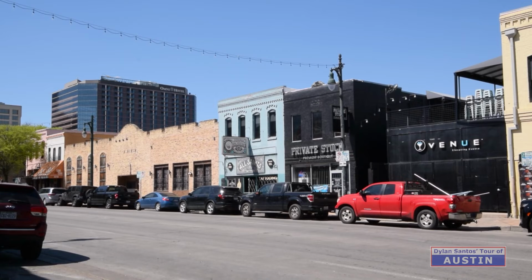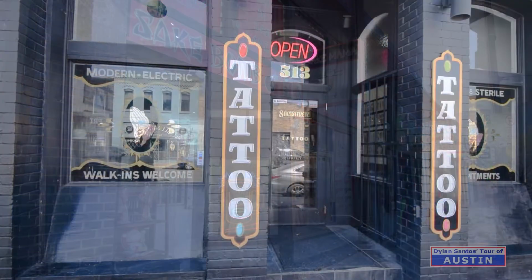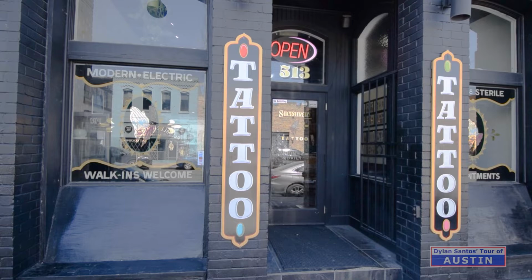There are also a few tattoo parlors and gift shops. There aren't many tall buildings on this stretch of 6th Street. Most of these historic buildings are 1 to 2 stories tall. These buildings are filled with local businesses, including Sake Mama, a Japanese-themed bar. And here's one of several tattoo parlors. I suspect having a tattoo parlor in a heavy drinking district is good for business.